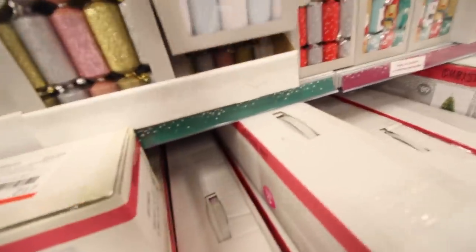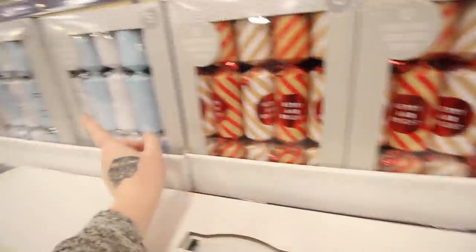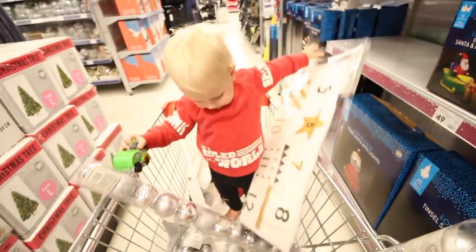I love those ones. Oh, they're so nice. These ones are really nice too, but I really like the blue and white ones. They're so different. Getting into decorating our house for Christmas, we could buy all of these, like for the outside of our house, but it's too much money, isn't it, Freddy?